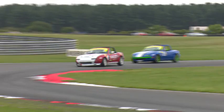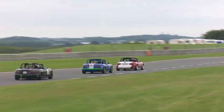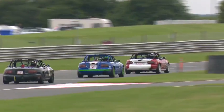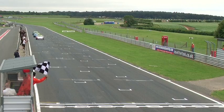And Blackwell Chambers is winding it up as they go through Murray's for the last time. He gets a little bit of opposite lock there. That will have scrubbed off a little bit of speed. I don't think he's got the exit that he wanted out of Murray's. It is a run to the flag. He's not breaking ranks. He's going to settle for second place.